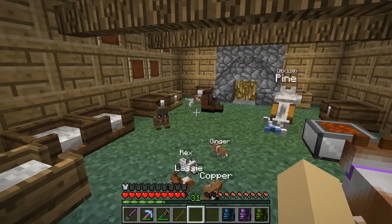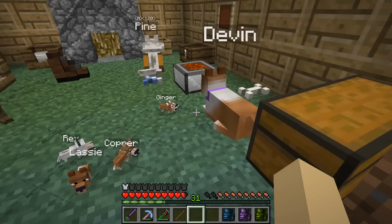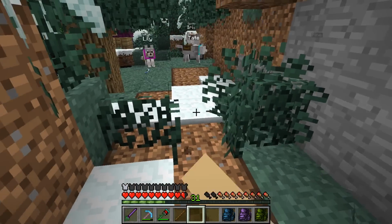How are the puppies? Pine and Devon doing good. Aspen and Fern are playing together over there. Lassie, Copper, Rex, and Ginger. Oh, Ginger's talking to her mom. That's so precious. Dang it, the longer we have these puppies, the more and more attached I'm getting to them, and I just don't want to see them leave.